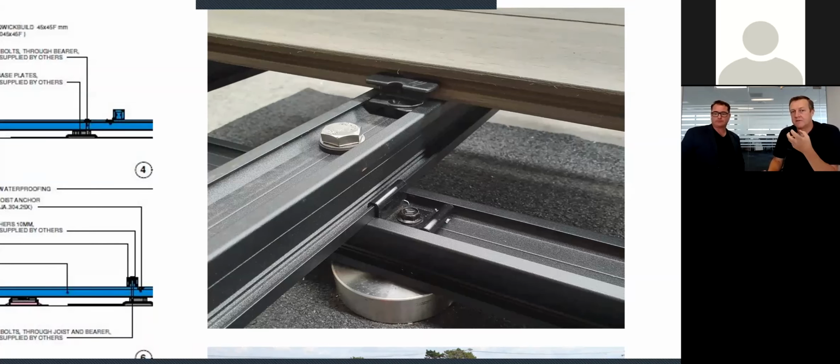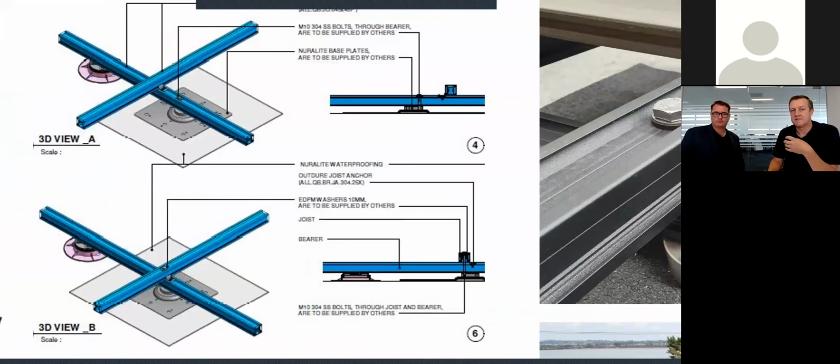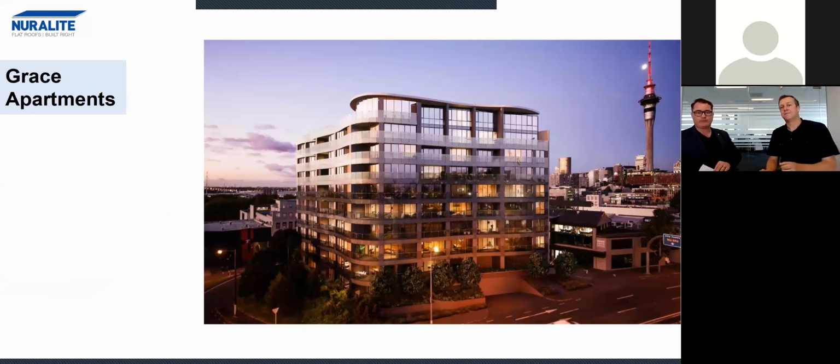A very robust solution, it can also act as a rain screen over the top of buildings and things like that. So there's plenty of other applications, and they incorporate the Nurajack as part of the system to be able to support any flexure of that joist. So a really good system, something that we're quite happy to be a part of.